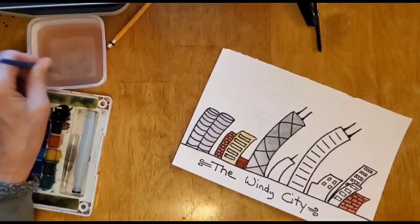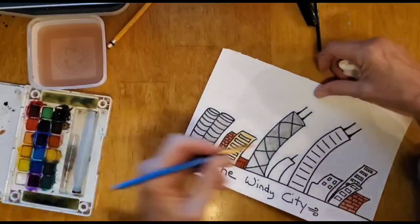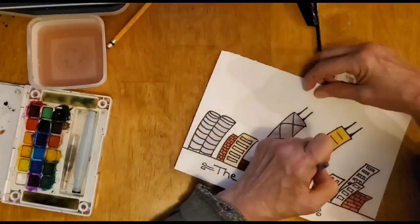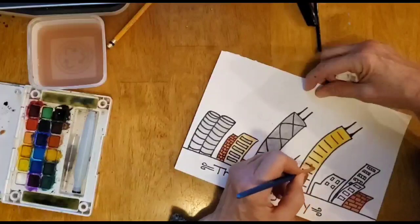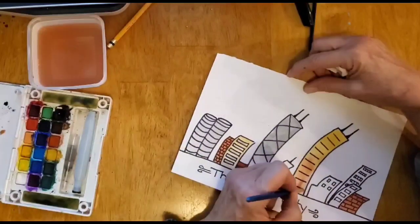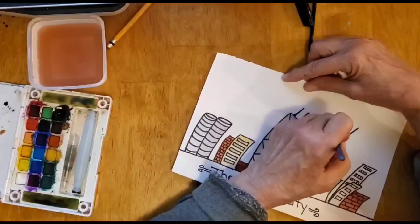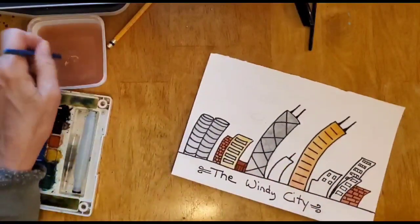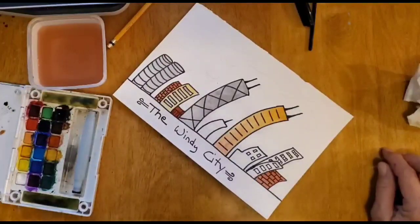There we go. So usually I don't have you paint with the browns and the blacks, and whoops. I guess I put it in the wrong one. Oh yes, I put it in the one next to what I wanted. I guess that's what happens when I'm trying to talk. That's okay, I'll blend it in and we'll make the Sears Tower a completely different color. But cities are mostly, you know, the buildings are gray and brown and all that kind of good stuff.